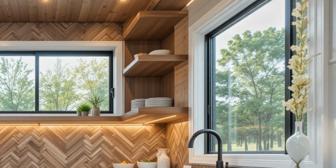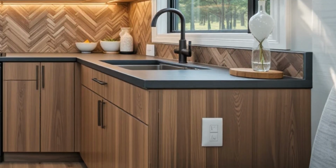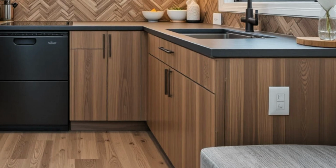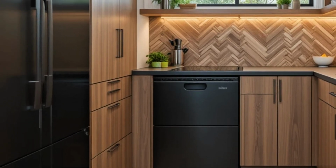Everything in here is connected. Smart lighting, smart AC, security systems, and voice controls. Want to close the blinds or start the generator? Just ask. The T2000 listens.